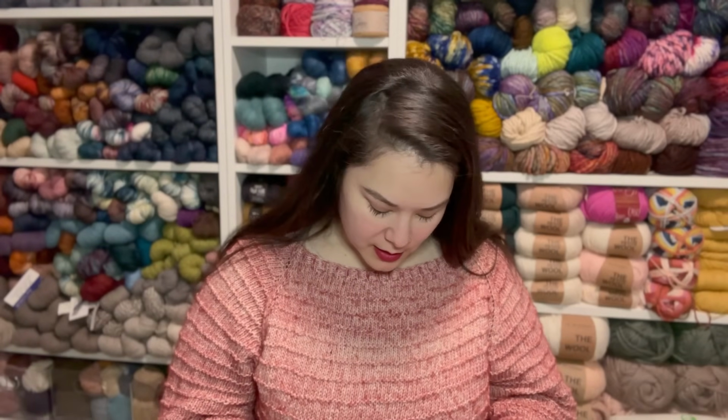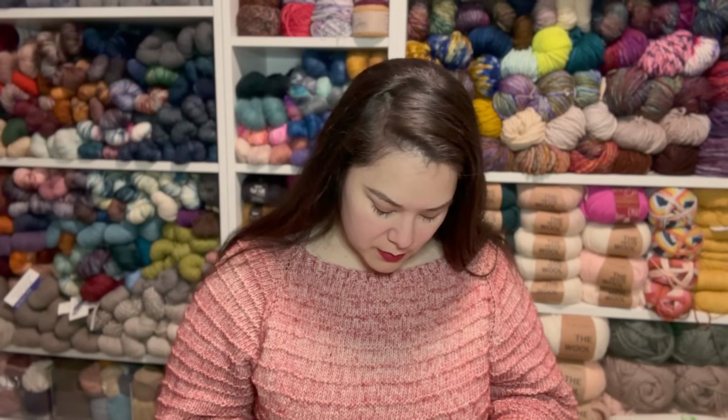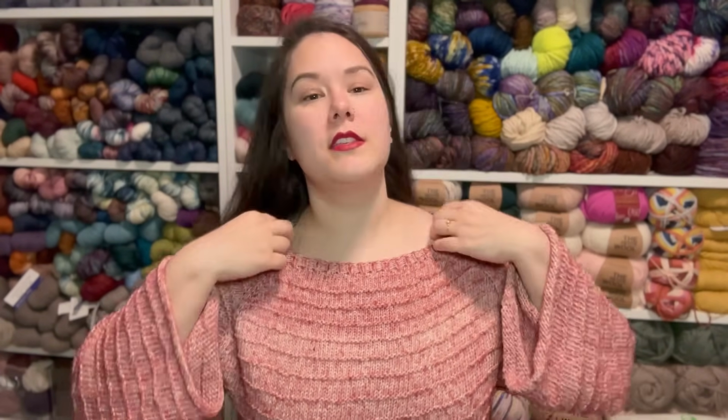And the real defining feature of the pattern is this bar that goes across, which is purl stitches. I think it's every 5th round that is a purl round. There is short row shaping in this. This is a rather wide neckline. I actually enjoy wearing it, with the little bit of short row shaping.